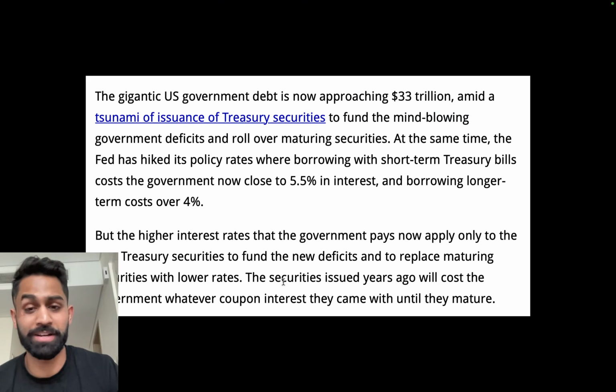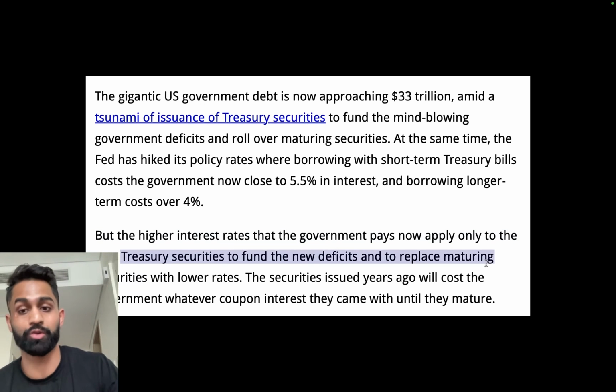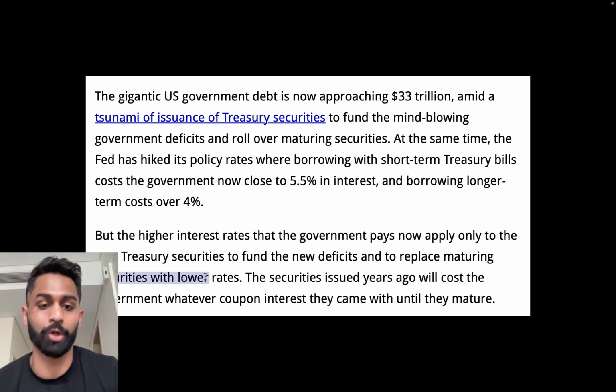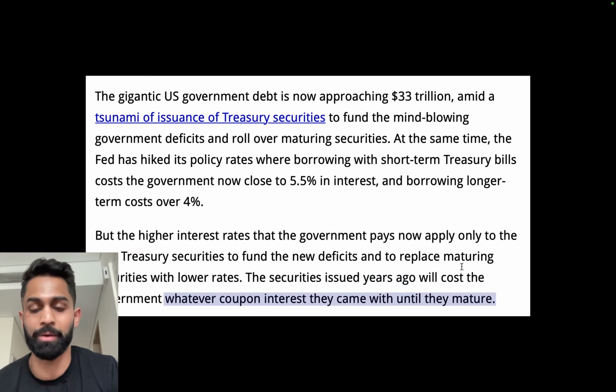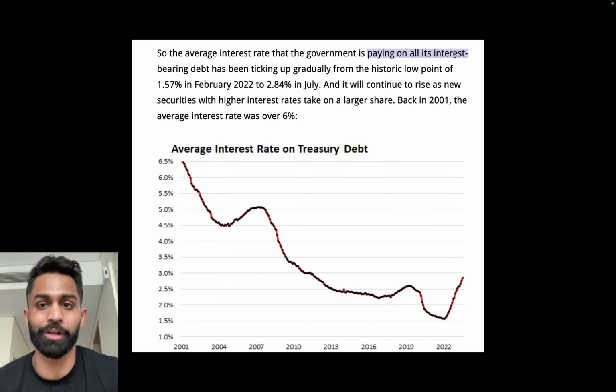So if they are going to be replacing all that old debt with new debt, that's all fine and dandy, but they're going to be doing it at a much higher interest rate. So that's exactly what's been mentioned here. But the higher interest rates the government pays now apply only to the new treasury securities to fund the new deficits and to replace the maturing securities with the lower interest rates. So the securities issued years ago will cost the government whatever coupon interest rate they came up with until they mature. But the average interest rate that the government is paying on all of its interest-bearing debt has been ticking higher gradually from a historic low point of 1.57% in February to almost 3% in July.